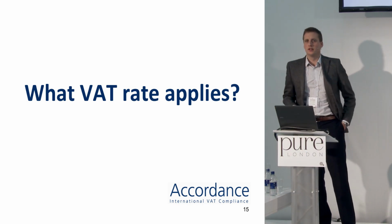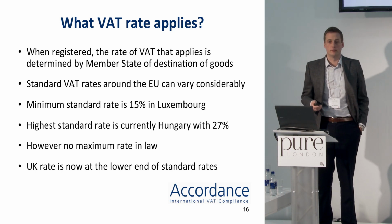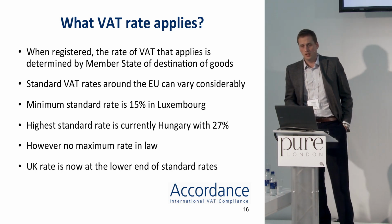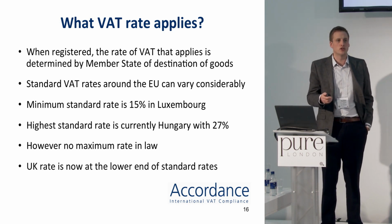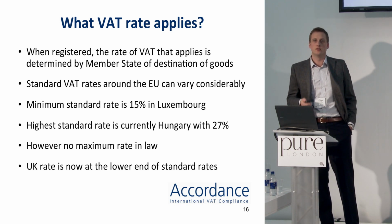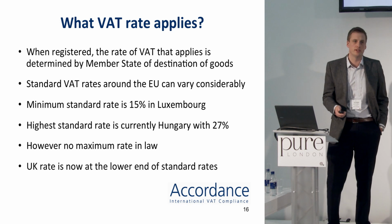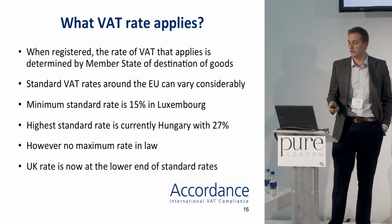So we've established that if you're selling into other EU countries, you may have to register for VAT. So what happens when you start selling goods into those countries? You can have to start charging a different rate of VAT. And basically, the rule is wherever the goods are being delivered to, the destination of the goods is the VAT rate applicable to that particular good that you're selling.